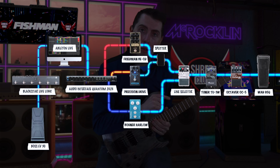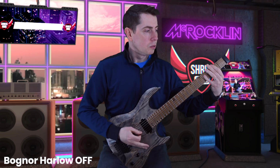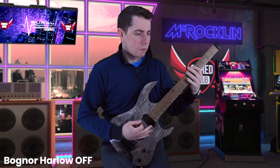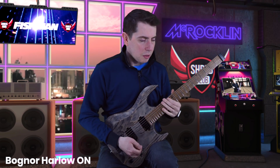Now, I am using a chain that has the Bogner Hollow on, and that really is a great compressor pedal. So if I turn that off, and back on, you can really hear that I'm using it to push the clean tone into a little bit of saturation. Whilst by itself it sounds like it's getting a little bit distorted, when you hear that alongside a track, it really helps to make the cleans cut through.